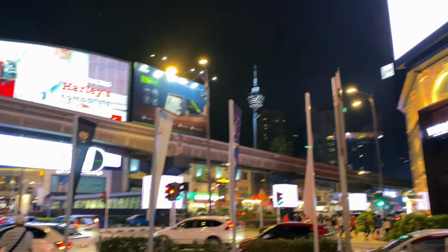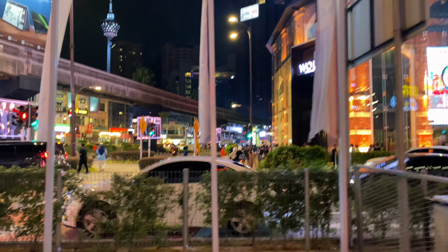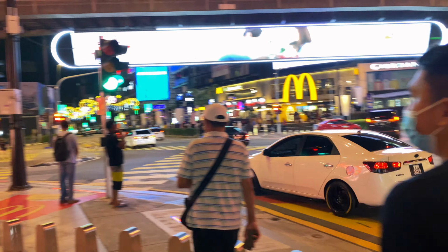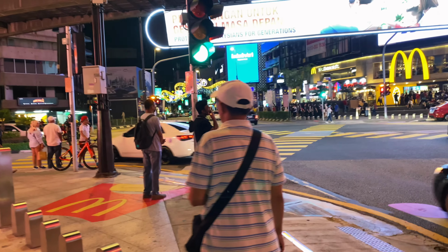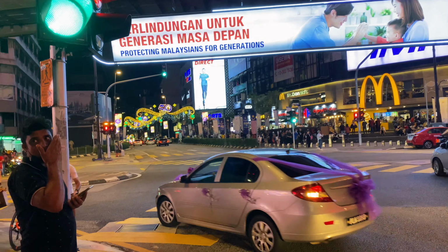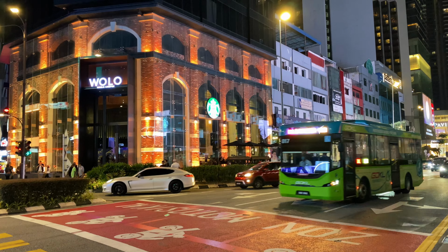This area is the Bukit Bintang, stylized as Bintang Walk or Star Hill, the latter being a translation of the Malay name. It is the shopping and entertainment district of Kuala Lumpur, Malaysia. It encompasses Jalan Bukit Bintang and its immediate surrounding areas.